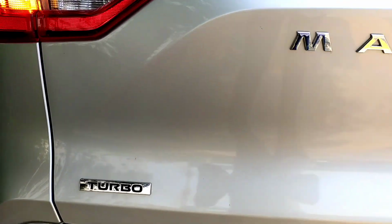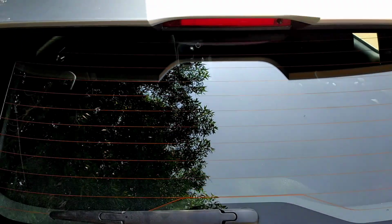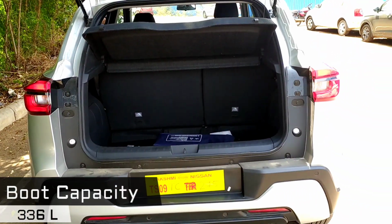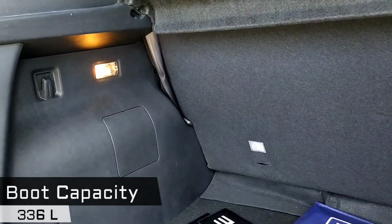Turbo badging right here. Nissan badging. Rear wiper with defogger. Silver roof rails, no shark fin antenna, and rear spoiler with high mounted stop lamp. The Nissan Magnite gets an electronic boot release, and the boot carrying capacity happens to be 336 liters, and the loading lip is on the higher side.